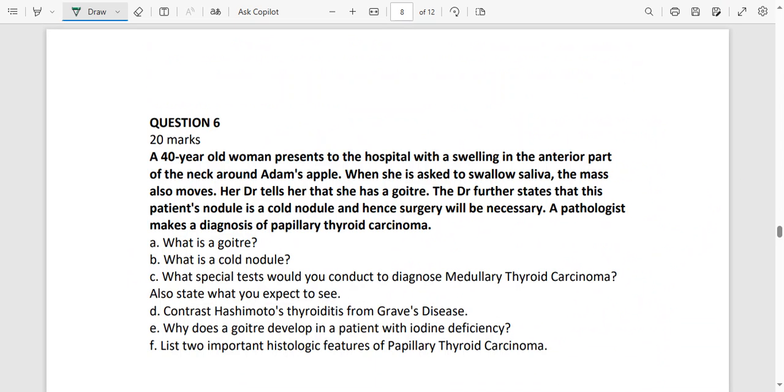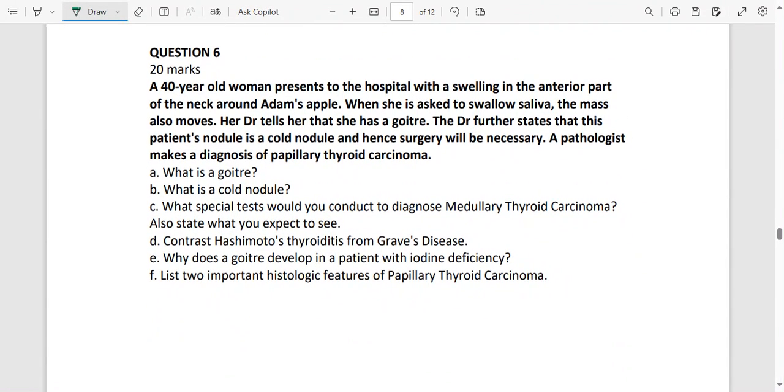right? Question 6: a 40-year-old woman presents to the hospital with swelling in the anterior part of the neck around the Adam's apple. When she's asked to swallow saliva, the mass also moves. Her doctor tells her that she has a goiter. The doctor further states that this patient's nodule is a cold nodule and surgery will be necessary. A pathologist makes a diagnosis of papillary thyroid carcinoma.